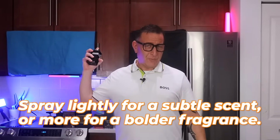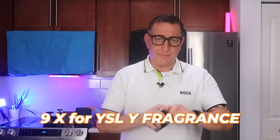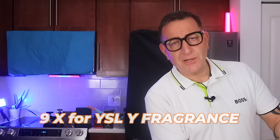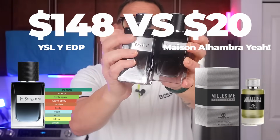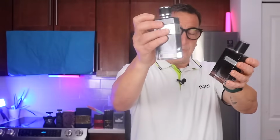And to this fragrance, how would you spray it? I would spray it 1, 2, 3. I myself would spray it 3 more times here and 3 more times down there. 9 times for this fragrance. And if you want to smell like it cheaper, I found this, yeah, by Alhambra for $18.95. Look at how identical it looks. It's like 20 bucks for that.